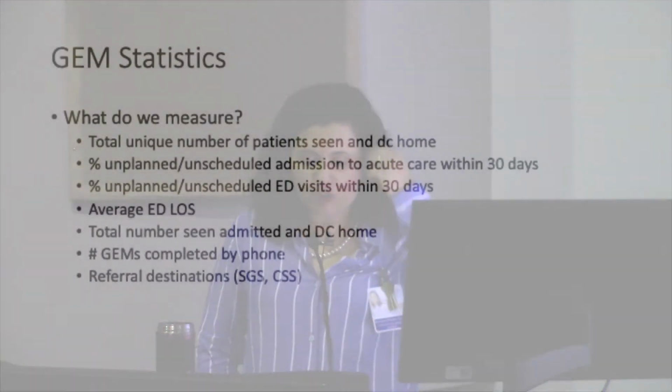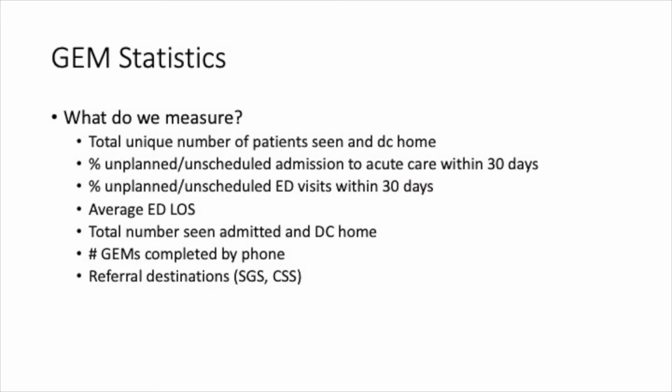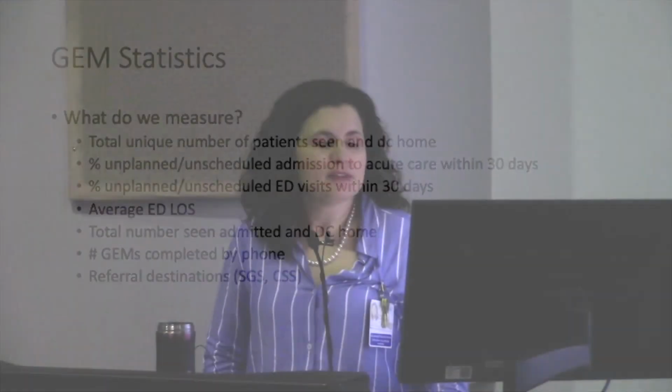So what do we measure in terms of the GEM program? Well, we measure the total number of patients that were seen and sent home. We measure percentage of patients who return to the ED within 30 days or those who get admitted. We measure also ED length of stay, total number seen and discharged home and admitted, number of GEMs completed by phone, and destination referrals. The ones that are admitted obviously are not our patient population, but often GEM nurses are either involved too early or unveil medical complexities or social complexities, and so it turns out that they have to be admitted. So that's kind of how we capture that data and share it through the LHIN.